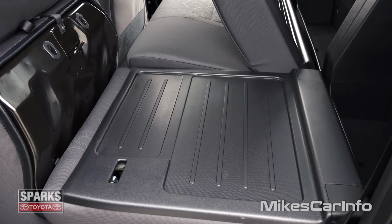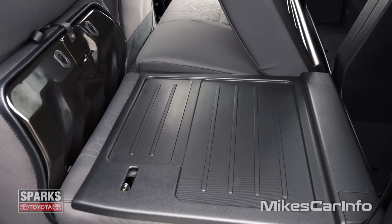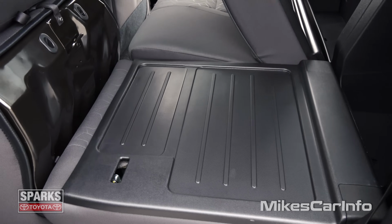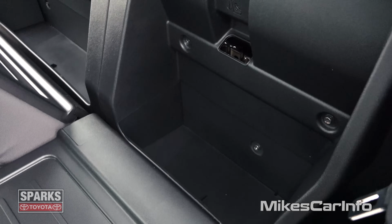This is a really good idea for when you don't want to put something in the back of the truck because of the weather, or maybe you don't want anybody to steal it. If you don't have any backseat drivers, you can put these seats down in cargo mode, put your stuff in here, you can lock the doors and keep them out of the way. So there's your storage there on the right side.